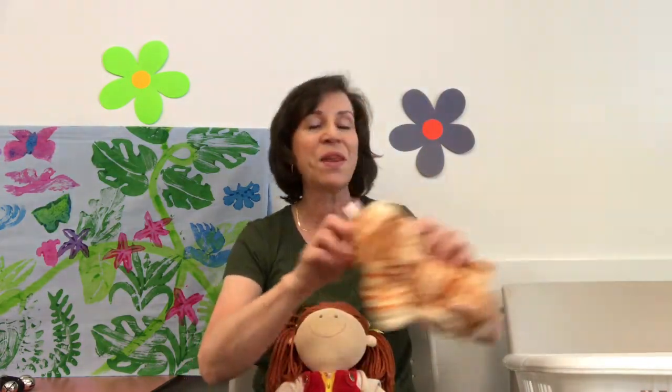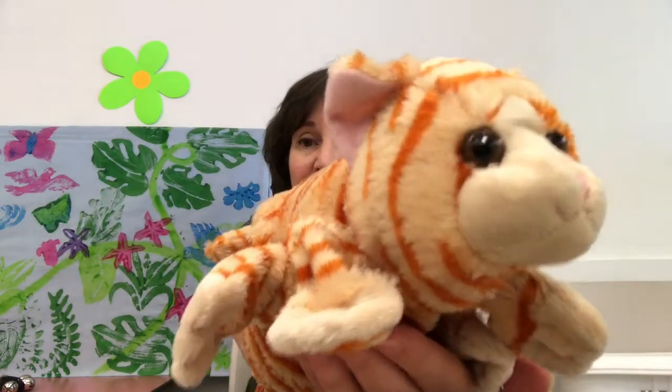E-I-E-I-O. And on that farm he had a cat. E-I-E-I-O. With a meow meow here and a meow meow there. Here a meow, there a meow, everywhere a meow, meow. Old MacDonald had a farm.